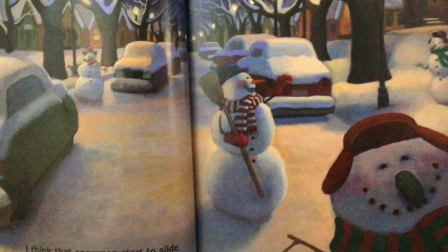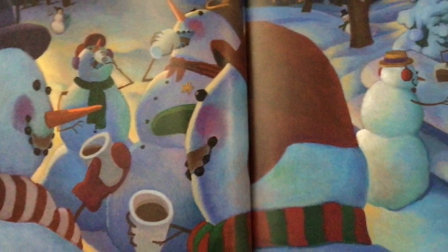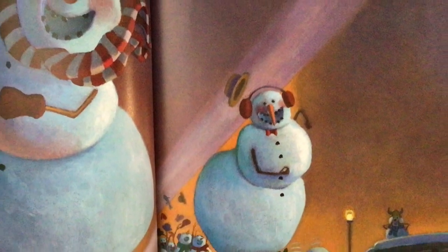I think that snowmen start to slide when it gets really dark. Off the lawn and down the street, right into the park! They gather in a circle while they wait for all the others, sipping cups of ice-cold cocoa made by snowman mothers. Then the snowman games begin. They line up in their places, each one anxious for his turn in the snowman races.